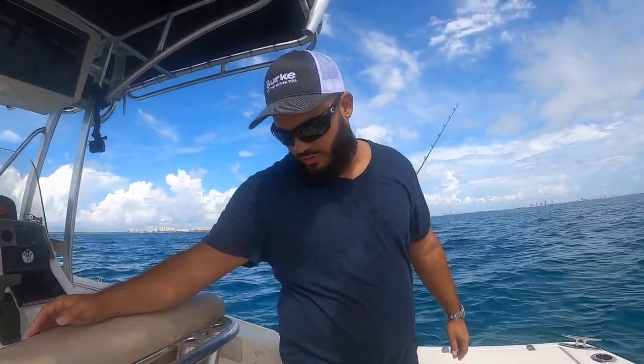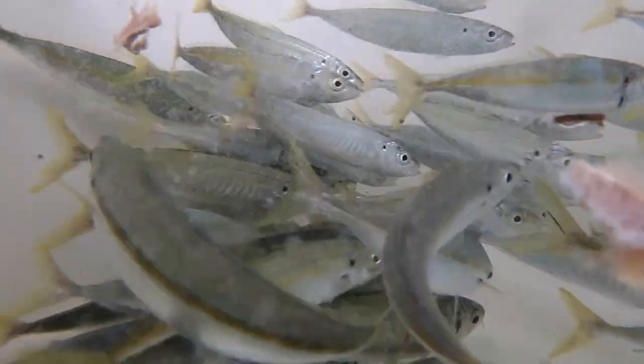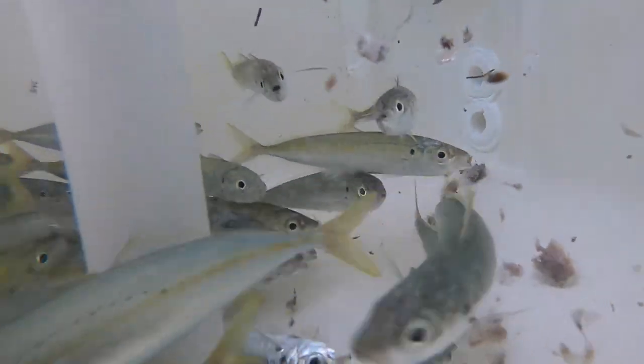Picked up probably like 24, 30 cigar minnows, no ballyhoo, but maybe offshore I can use the last little bit of chum that I have to catch some ballyhoo. We're gonna head out to the county rec, see what we can do. Let's go.